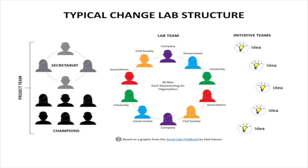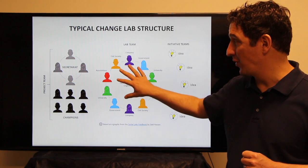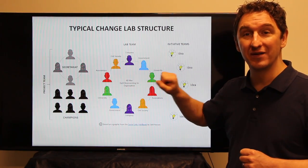And the typical categories of organizations for a typical lab are the ones that have made sense for the engineering change lab as well. So we have companies, government, university, associations, civil society. And so having representatives from each of those, trying to keep the group at about 40 for the workshops, because the heartbeat of the lab is the physical workshops where we bring this group of around 40 leaders together.